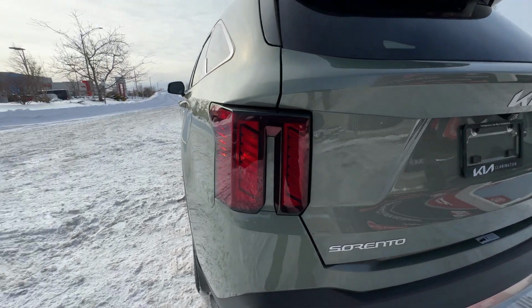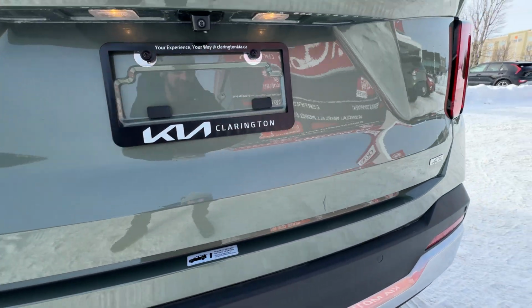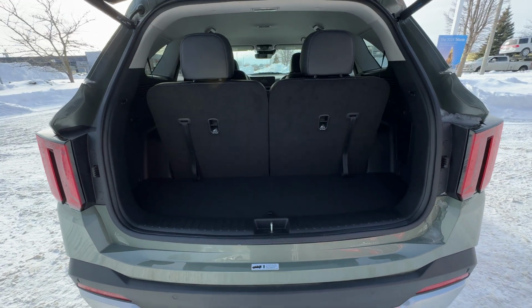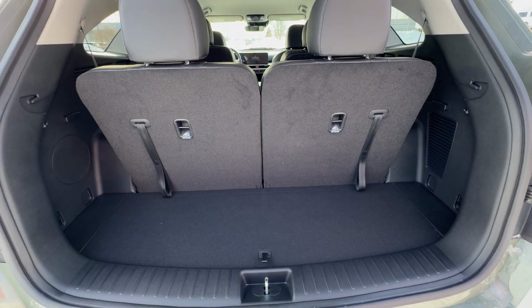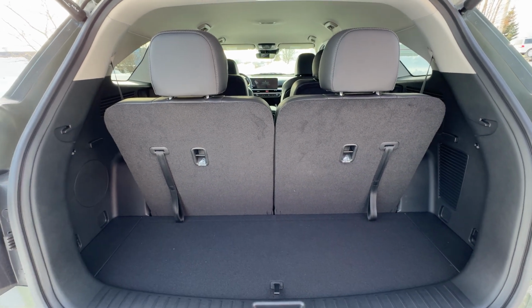Now, at the back, we have this classic Sorento style taillights, the badging across the back. We've got a power tailgate on the EX model as well. Makes it nice and convenient. Now, if you happen to have 6 people in the vehicle, this is the kind of cargo you have. So you can still go to the grocery store. Why would you go to the grocery store with 6 people? But you can still go to the grocery store, a couple overnight bags. That's not a problem back here.